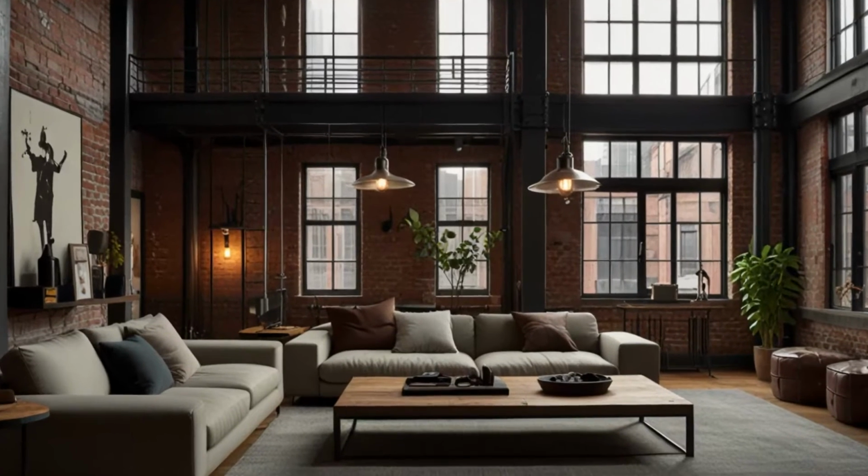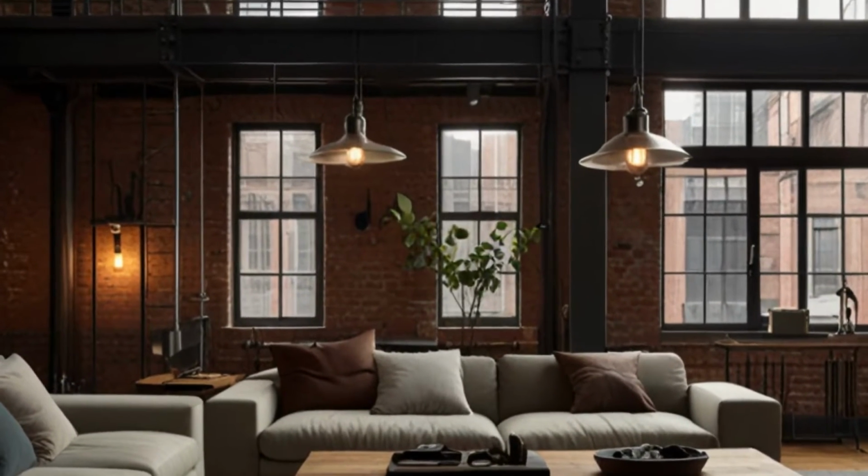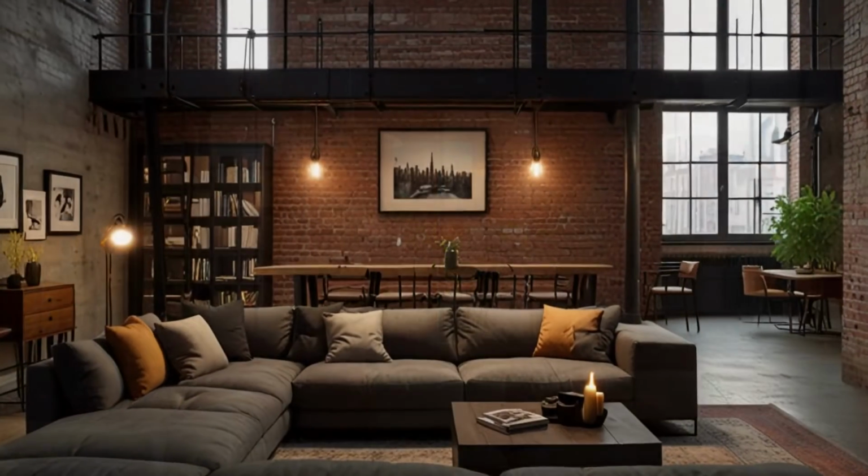Urban Loft Living Room with high ceilings and industrial lighting. Welcome to our Urban Loft Living Room tour featuring high ceilings and industrial lighting.